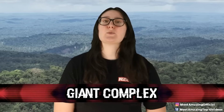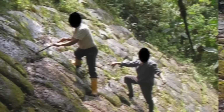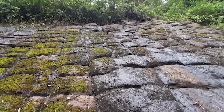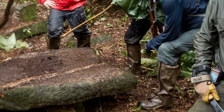Number 8. Giant complex. In 2012, a team of explorers and researchers discovered what they believed to be an ancient pyramid complex in the remote area of the Ecuador Amazonian jungle, one not known to the general public, internationally, or even within the country. Bruce Fenton, author and researcher, believes the complex may be the lost city of the giants, so named for the large giant-sized tools that were found in the vicinity, as well as the local legends that speak of a race of giant humans who once inhabited the region.